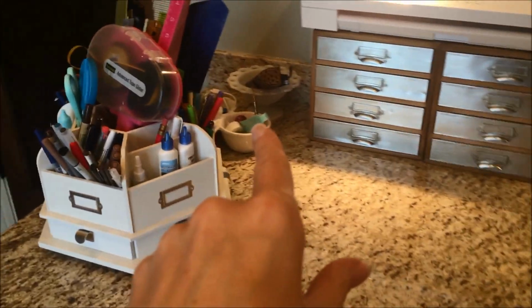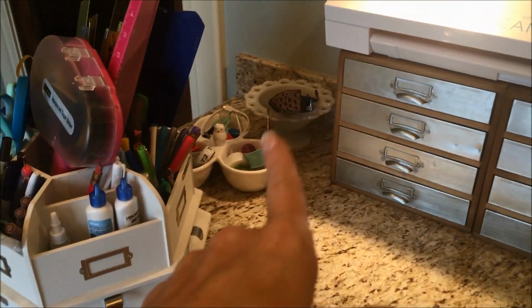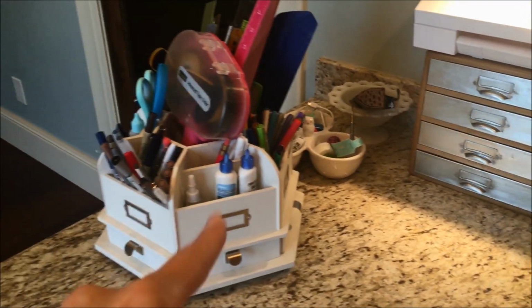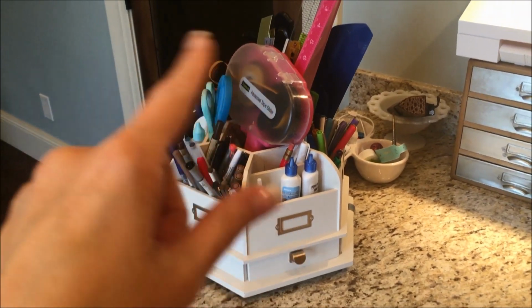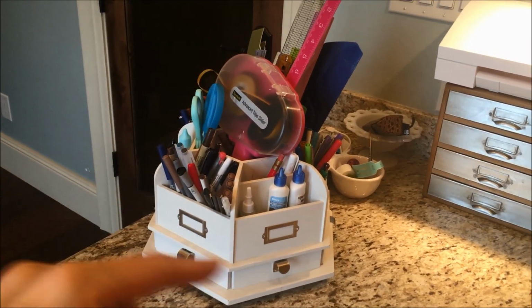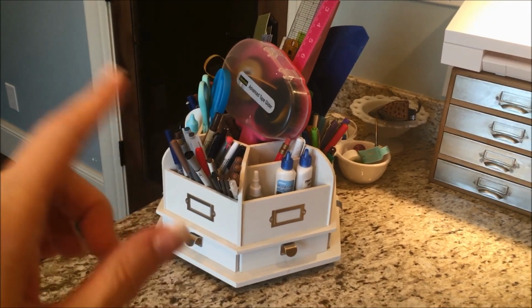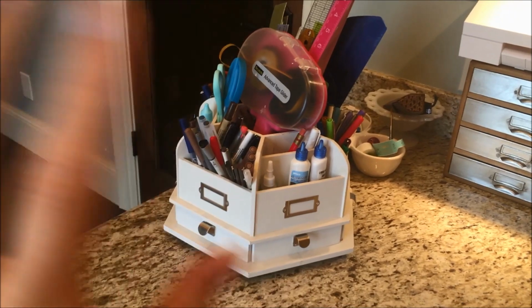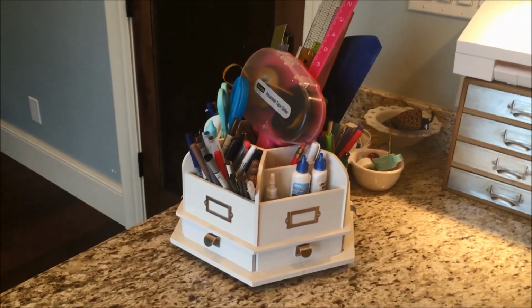Back here I just have some catch-all dishes that have lots of random things in them, my reader glasses and other stuff. And then here's a tool caddy that holds my ATG gun, some scrapers and spatulas for my Silhouette machine, various journaling pens and scissors. These scissors out here, my kids are welcome to use. The ones in my drawers, they're hidden away so that they don't use them. They're my nicer ones.